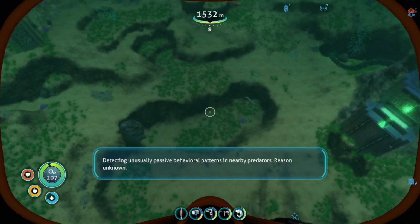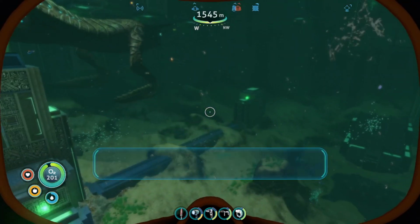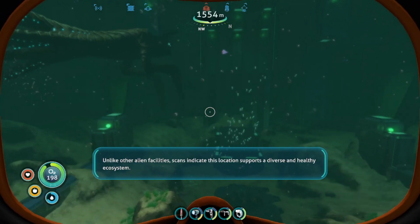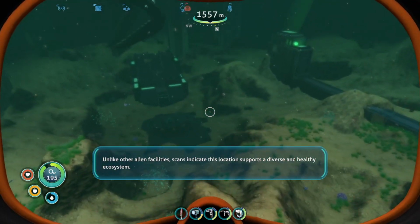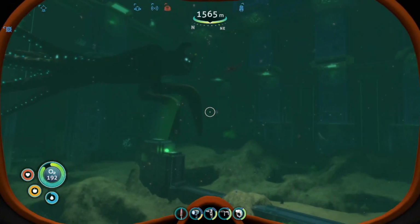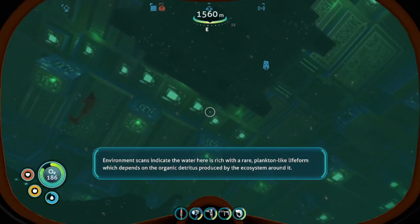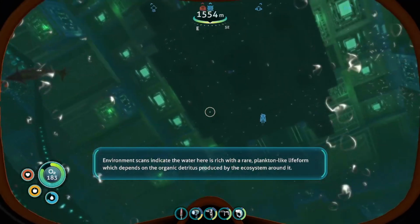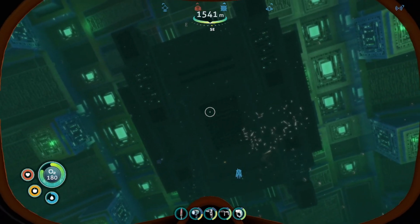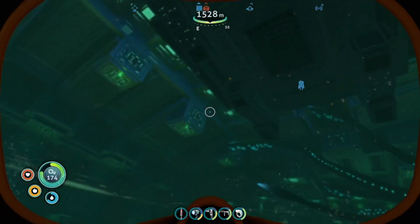Detecting unusually passive behavioral patterns in nearby predators. Reason unknown. Unlike other alien facilities, scans indicate this location supports a diverse and healthy ecosystem. Explanation unclear at this time. Environment scans indicate the water here is rich with a rare plankton-like life form which depends on the organic detritus produced by the ecosystem around it.